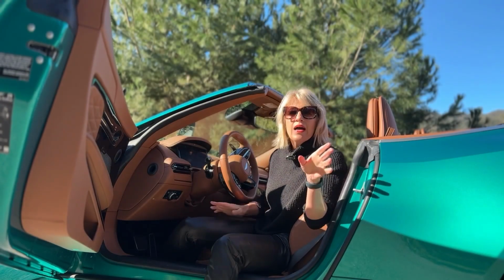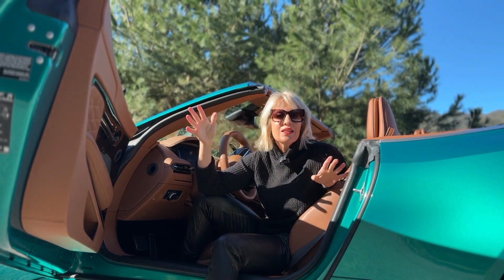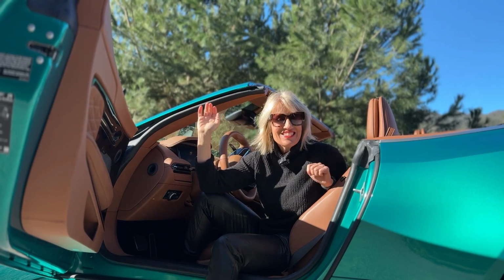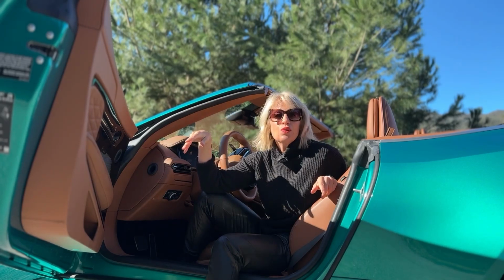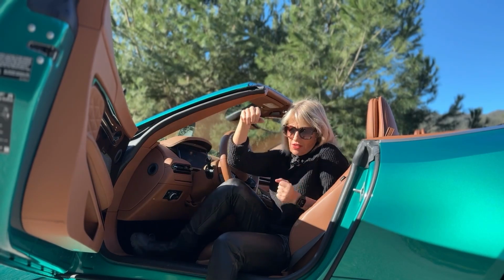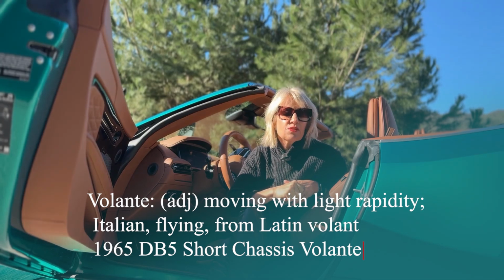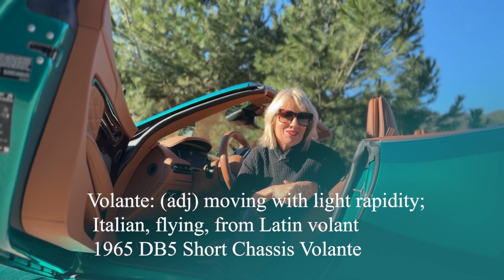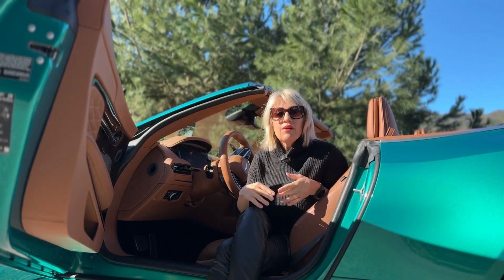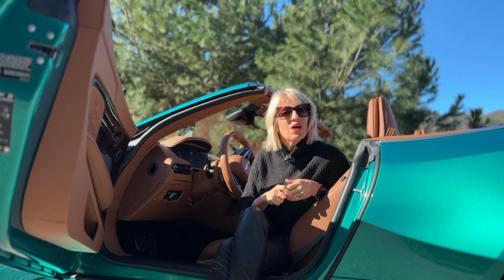Okay, so let's talk about the Volante-ness of it all. Volante comes from an Italian word which means flying, I guess. That's in reference to the convertible top. And this is something that Aston started using in 1965 with the beautiful DB5 convertible. They added Volante to it to indicate that it was a convertible. So obviously the DB12 Volante is the convertible DB12. And there's also the DB12 coupe.